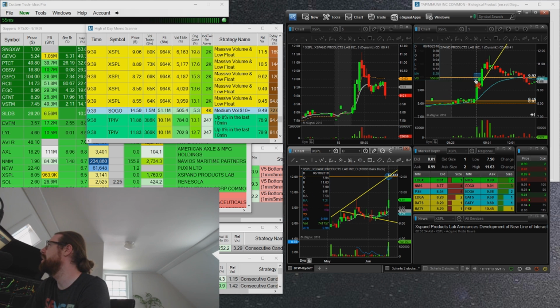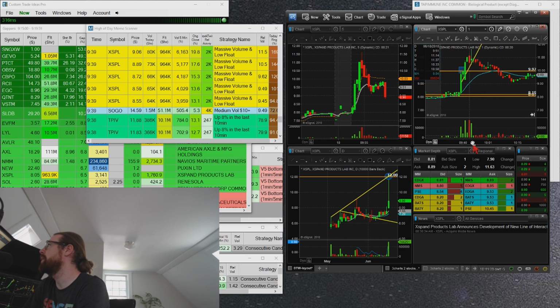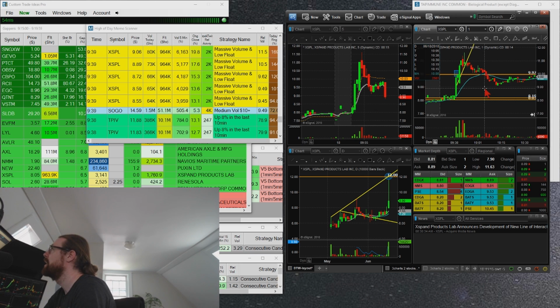So I'm in at an average of 9.45, and it squeezes up. I end up adding at 10.50. It taps a high of 11.03. It gets halted. It resumes. It dips down. We do a little dip buy setup there, and then squeezes up to a high of 11.63. From there, it's been selling off. So this is one that gave us a prize opportunity, got redemption on it, and did really well.